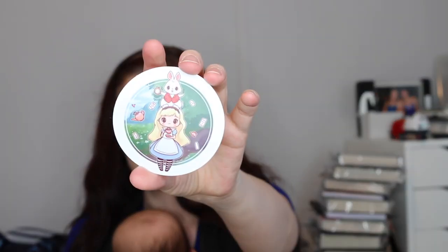Alright, ooh, what's this? I missed. Oh, this is cute. It's a sticker, and it's Alice and the White Rabbit. Cute. Okay. So, we have Skeleton Key Pendant Necklace by Team Owlcrate. Soy Candle. It's Enter the Magical Woods of Narnia, and it is pine, mint, and vanilla.